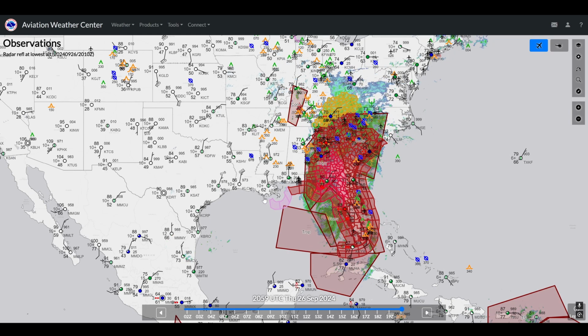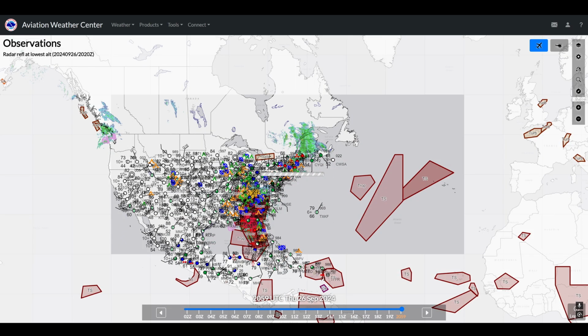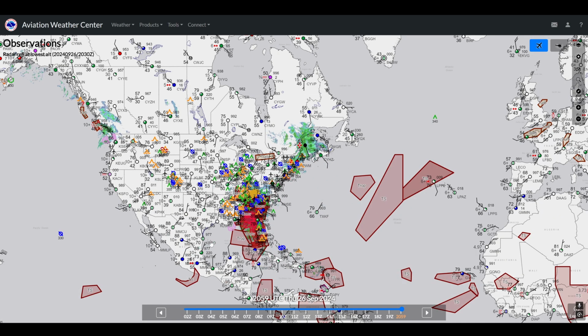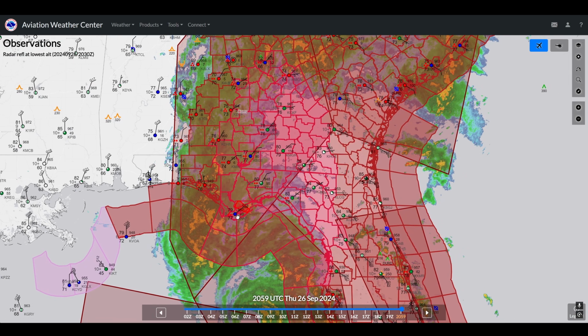Good afternoon. This is Brent Pilot bringing you an up-to-the-minute weather report for the Florida area affected by Hurricane Helene. When I plan my flights to fly in the real world, I use aviationweather.gov, and here it is using the current observations map. Obviously, there's a lot of convection activity right around Florida, a lot of tropical disturbances and thunderstorms in the Atlantic, the Gulf area, even over in Africa. But let's focus right here in Florida, where Hurricane Helene is currently making landfall.